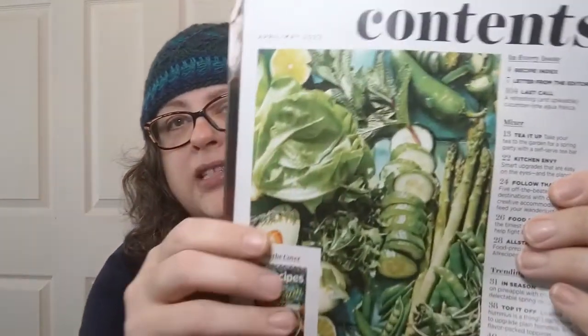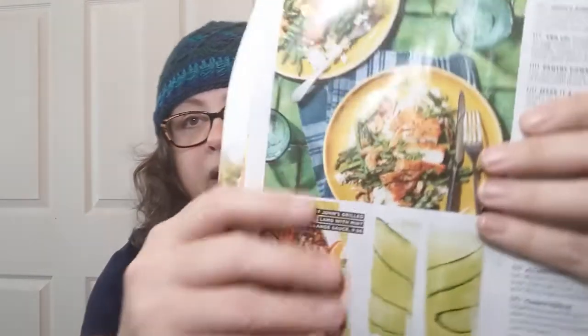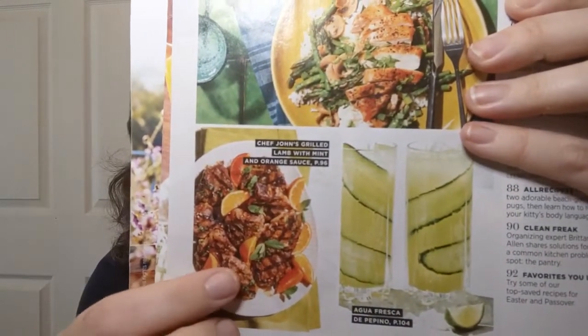Now, starting it up, they've always got a very pretty table of contents. They give you a nice big picture. They spell things out. They have sections like your recipe index, mixer, trending, and so on. Table of contents does continue with dinner fix. Good for you, family. Yeah, good for you, not like good for you. No, good for you, like yummy, good stuff. Oh, here we go. We've got a Chef John recipe in there, and I will probably link him again. Beautiful pictures. I always love the photography in this magazine. It is wonderful. Lots of adverts, though.